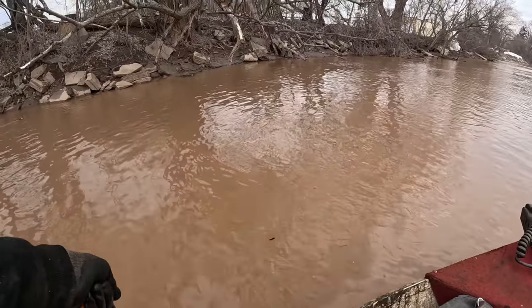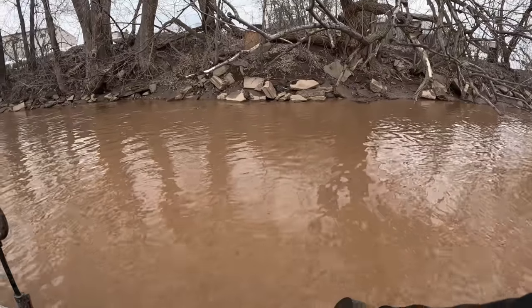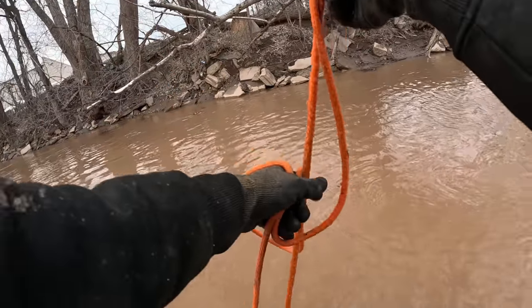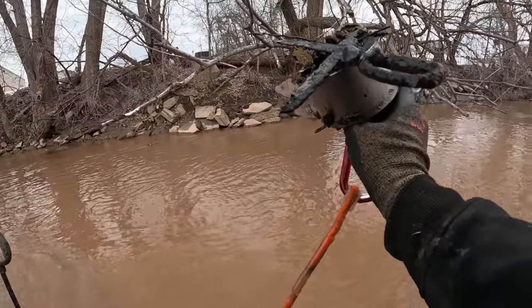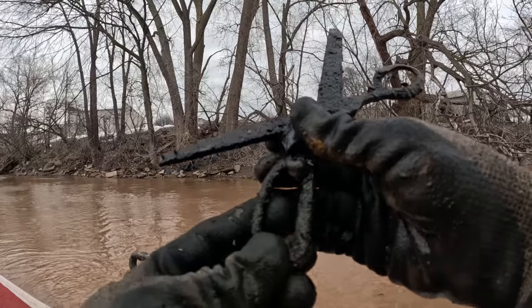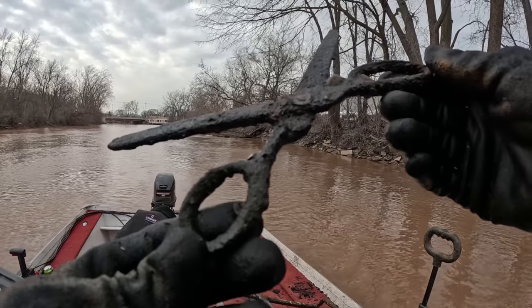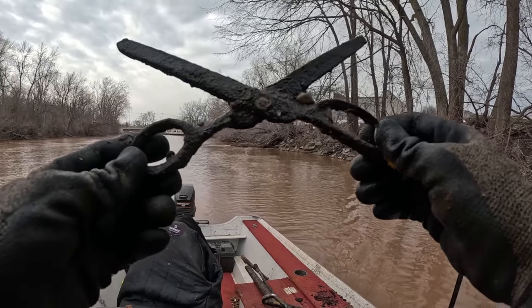Something right here off the end of this tree. What is that? Oh my. I don't know what that was, but I don't think it stuck. Oh yeah, what is this? Dude, whoa, you guys, look at that scissors. Look, it even comes with a rock stuck in there. You guys, check out that pair of snippers. As rusted and crusted as these suckers look, I wonder if we could get these restored.